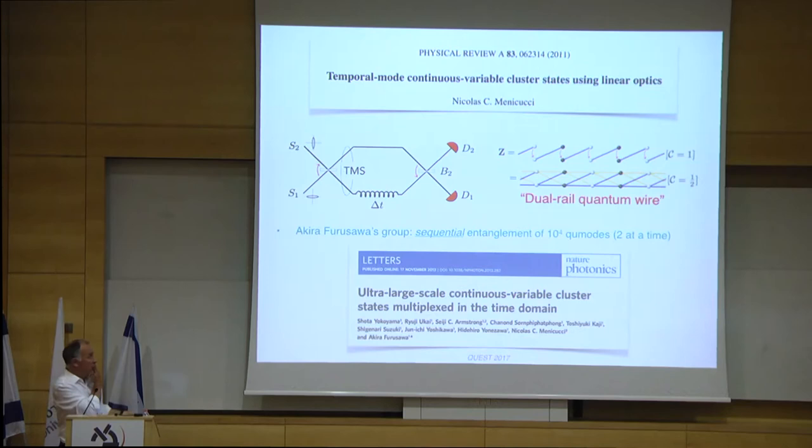And so Akira Furusawa did that. They just took the blueprint and they built it in their labs, and they got 10,000 Q modes, two at a time, and every time they measure them, the next ones are correlated with the measurement of the previous one, and they keep doing that, and this is correlated in a cluster state for 10,000 modes.